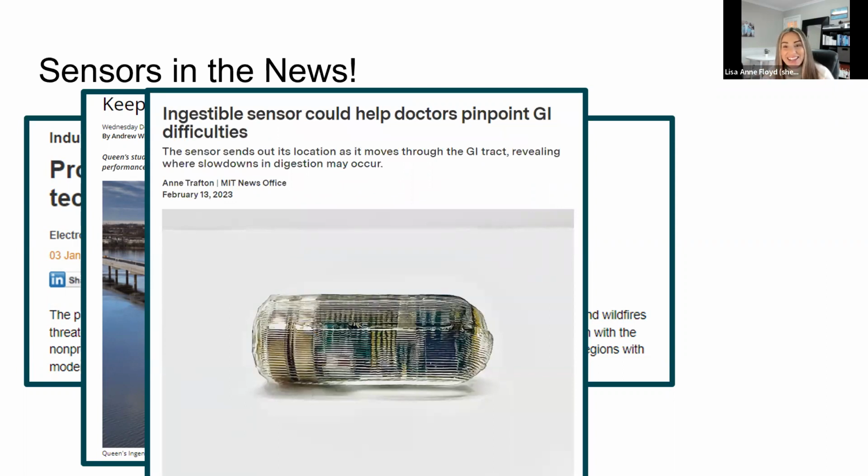Ingestible sensors. Engineers at MIT have used these little ingestible sensors, and they detect magnetic fields to track the location of these sensors within the GI tract. This reveals where it might have slowed down along the digestive tract, so they can pinpoint where the slowdowns are occurring, and that can help doctors more easily diagnose gastrointestinal motility issues.